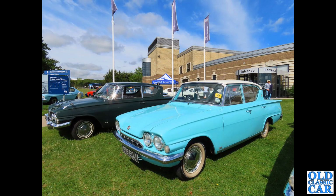Now we're back at Gaydon, and a couple of examples of the Ford Consul Classic here. The one in the foreground is a 4-door car, the one in the background is a 2-door. Of course, you can also get the racy looking Capri version as well, with a much lower, sleeker roofline.